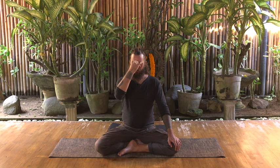And we balance the solar side. Bring the right hand up. Recreate the hand formation with the tip of the thumb and ring finger, sliding down the bony bridge until you find the intersection between bone and cartilage. Pause. Sit up straight. Relax your shoulders. Soften your belly.